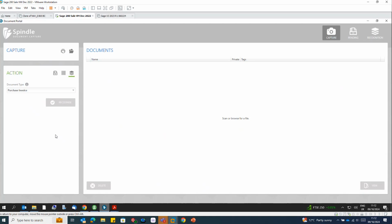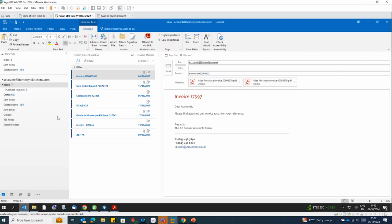But if I was to just open up the document portal, because ultimately this is what we want to do. We want to capture that purchase invoice, that supplier invoice that's come into the business. Now, 9 times out of 10, the customers that I speak to are receiving their invoices by email. That might be the case for some of you on the call. You might still get them in hard copy, whether that be frequently or very, very occasionally.